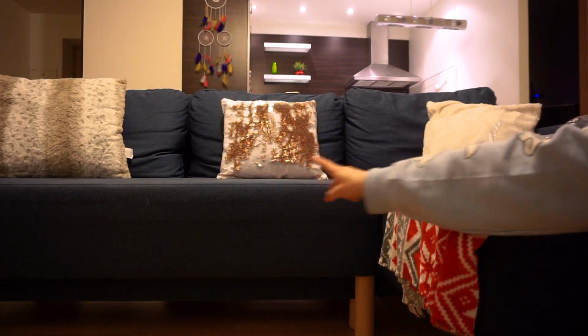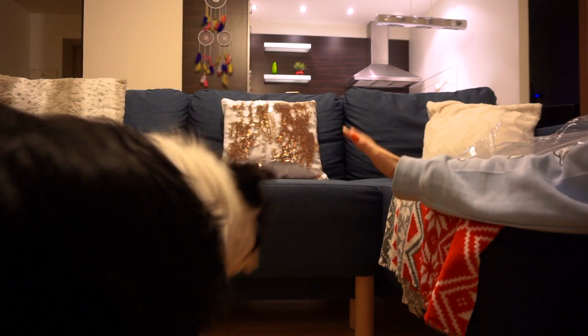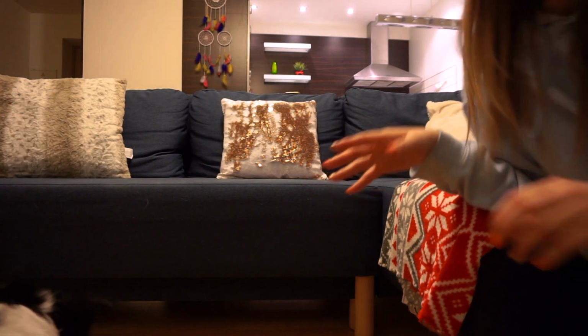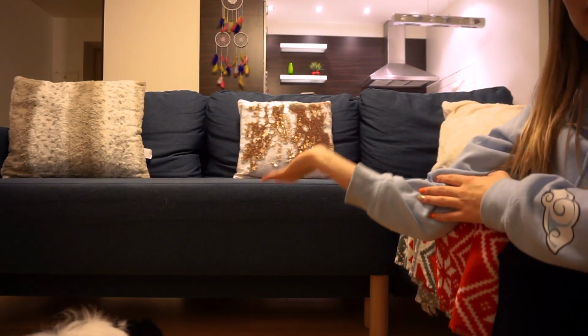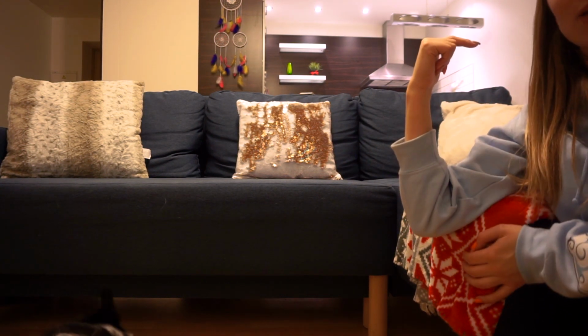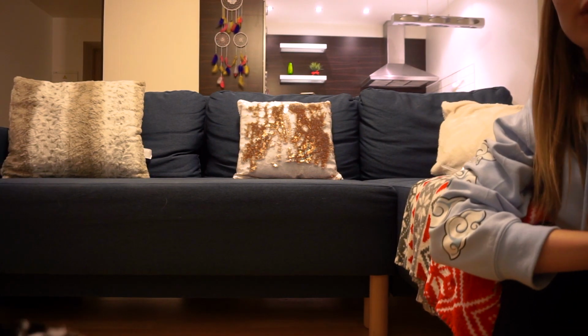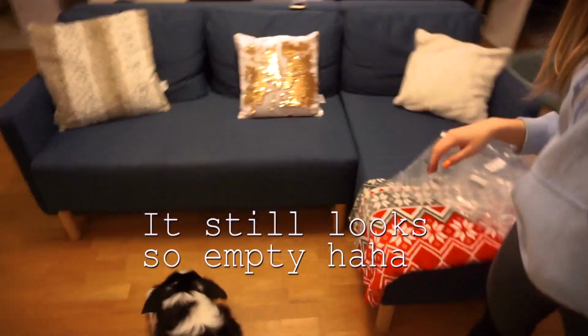In the middle, I kind of want to place either red ones or pinkish, like pale pink cream ones. So, I don't know, then it kind of matches the Christmas tree, but then the blanket won't match. So I don't know how it's gonna go. I kind of like the feel of it now.